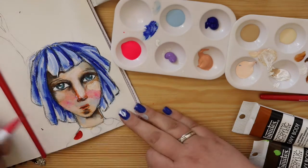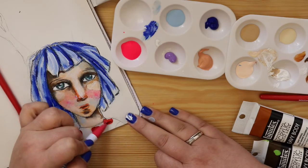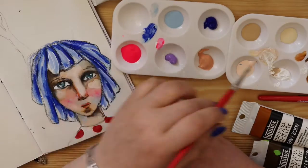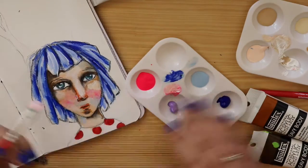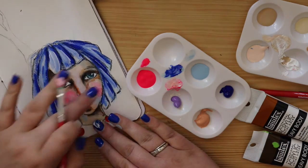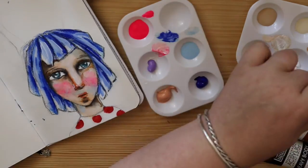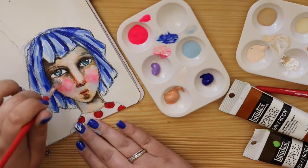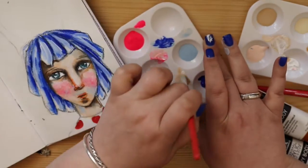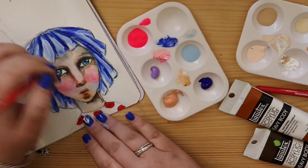She looks completely different to the way that she did. She looked more illustrated in my Midori, a lot less human, more sort of alien-esque, and now with the shading and the open eyes, she's got one closed eye. It's just really interesting to see how our characters can change depending on the mediums that we use.